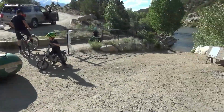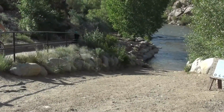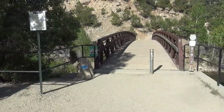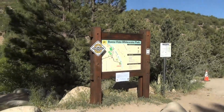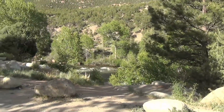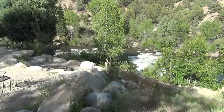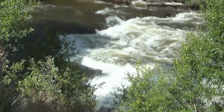Here's where you launch your rafts getting down into the river, which is right next to the bridge. Now this area is called the Buena Vista Whitewater Park, which is just south of the river park that I just showed you. And I think this is why they call it Whitewater Park. Take a look at that.